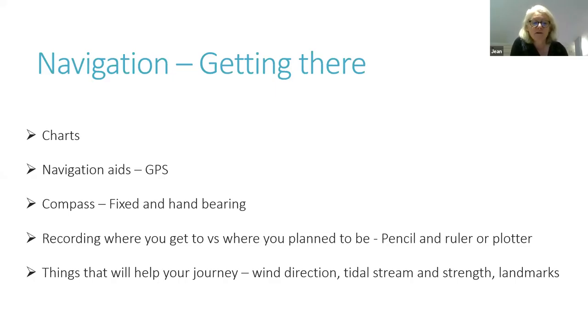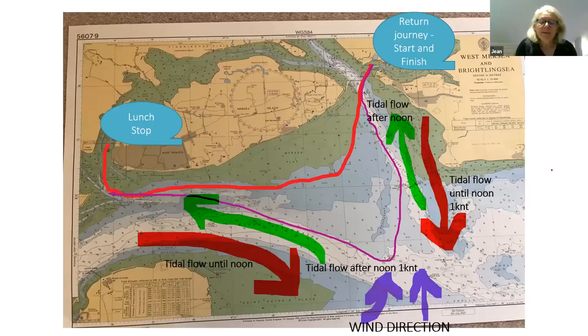Some way of recording where you want to be versus where you actually end up being. So a pencil writes really nicely on most fiberglass and can easily be wiped off with a bit of Jif afterwards, or a pen and paper if you think you might need that, or an electronic device. Again, just to make sure that you don't get lost and that you can record that you are where you think you are. And then the things that can actually help your journey in practice are the wind direction, which way the tide's going, and the strength of any tide as well. So those are the sorts of things that can help you in your navigation.